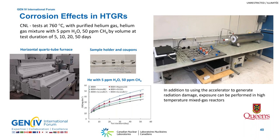Okay. At CNL, we're testing at 760 degrees C with relatively pure helium gas and also gas mixtures. Corrosion studies at Queens can include irradiated specimens.